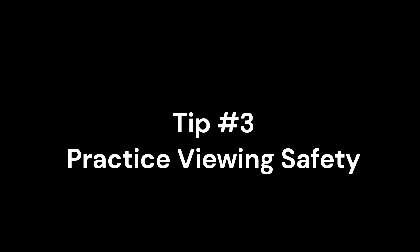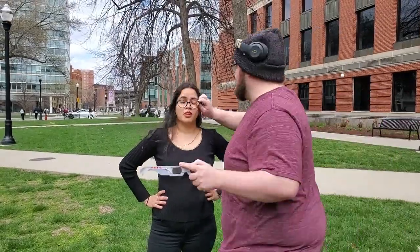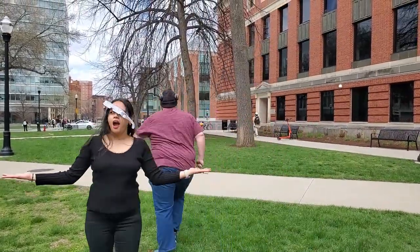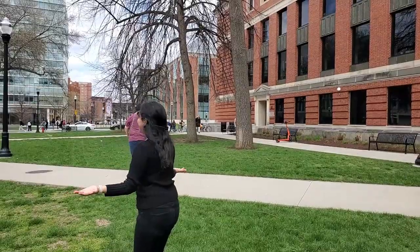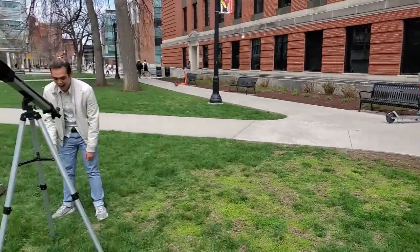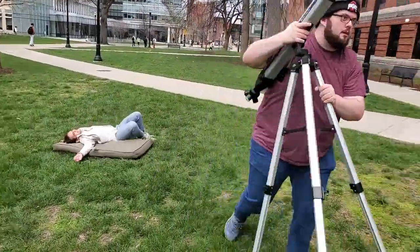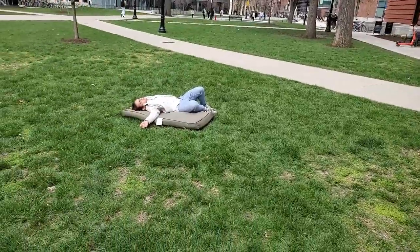Tip number 3, practice viewing safety. If you are looking at the eclipse, make sure to have your eclipse glasses on. It may not hurt your eyes to view the eclipse, but it can still damage them. For the same reason, do not look at the eclipse through a telescope, as it will focus the harmful rays even more. Unless, of course, it is a solar telescope.